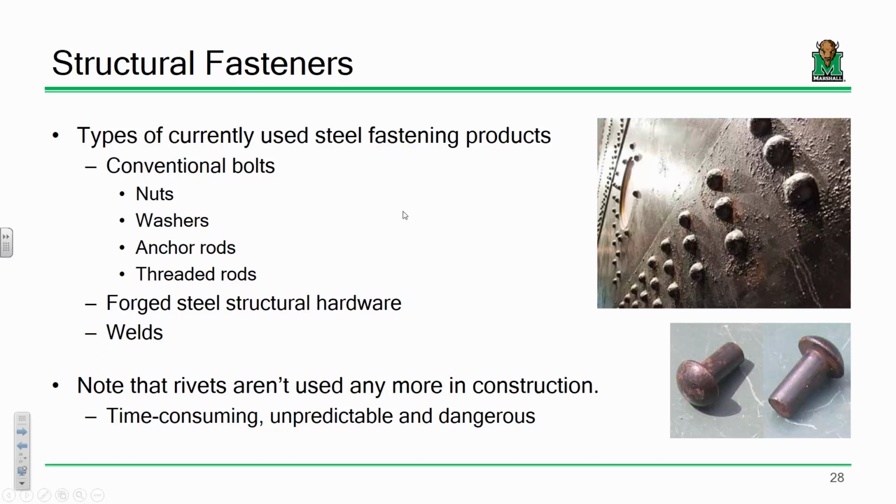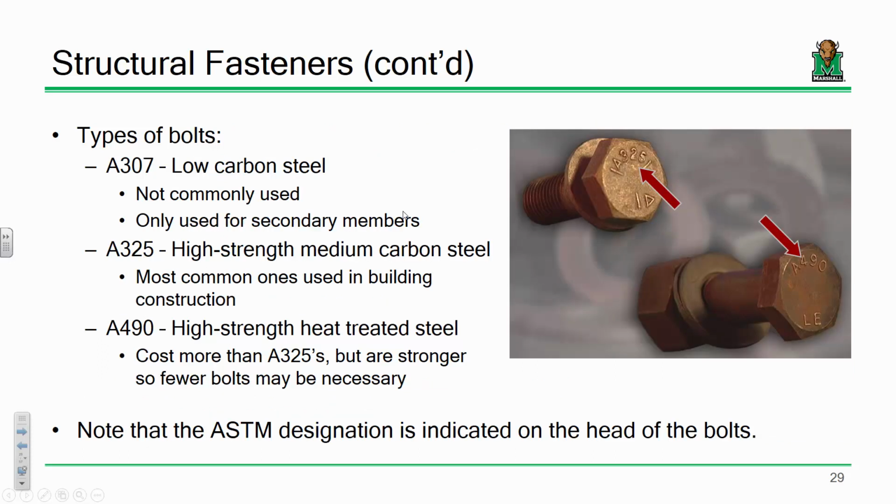It's simpler, and bolts and welds are simpler, and they're more predictable nowadays. So a little bit about bolts. First off, if you ever see a structural bolt, you're going to see two things on the face of the bolt. The first thing that you're going to see, like for instance, if you're looking at this one, see where it says A490. A490 is the grade.